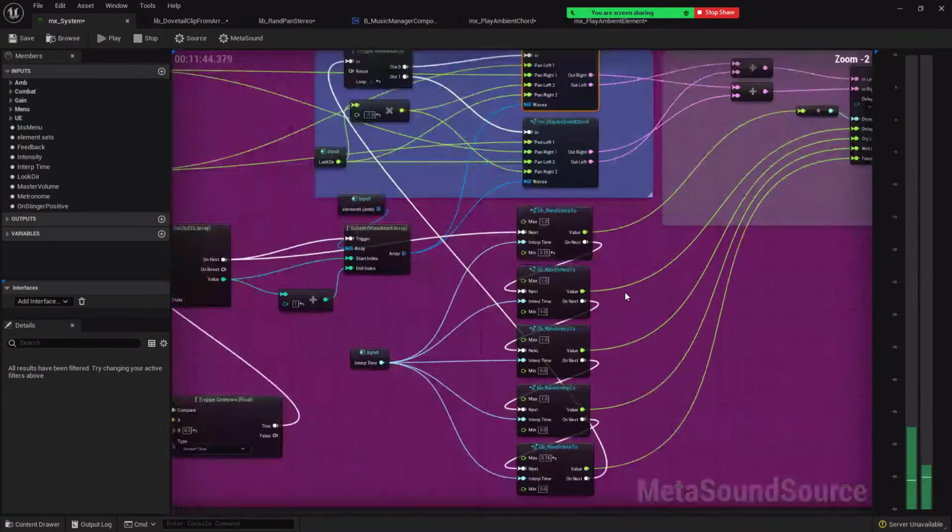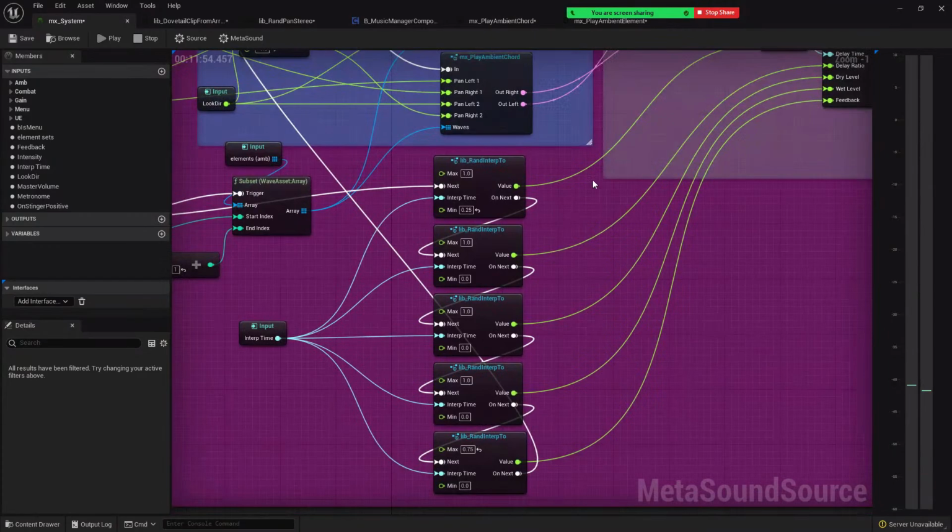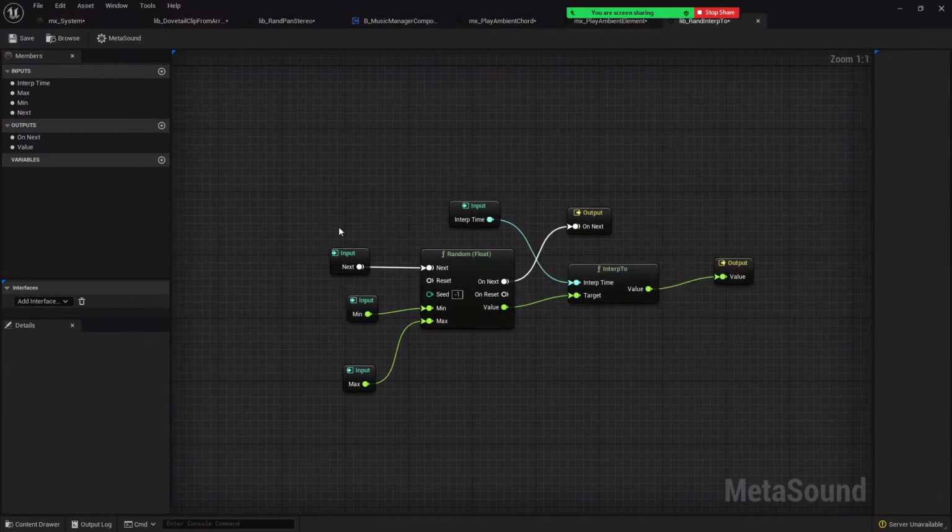This is all interpolating values, so that the stereo delay has all of its parameters being interpolated randomly between values. So you have a custom selector that does a little interpolation for you. Oh, that's really cool.